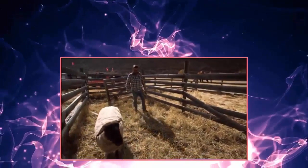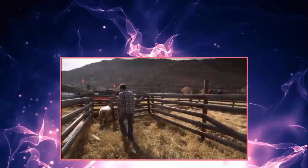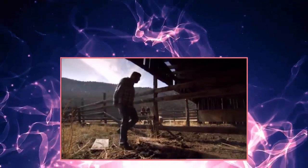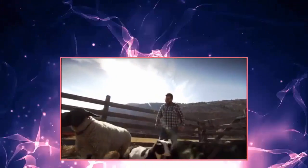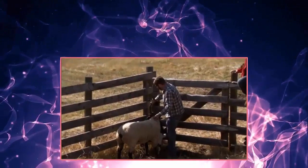Wow, you are humongous. Hi, hey there. All right, perfect. Let's go this way. They smell fear. Yeah, let's go this way. That sounds like fun. It's so big. It's like a horse. Yeah, there you go. Don't let my goats out. There you go. That's good. Nice. You're doing it, Rudd.